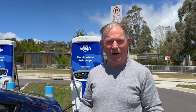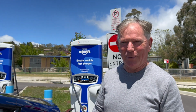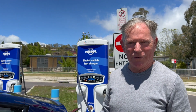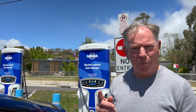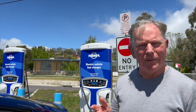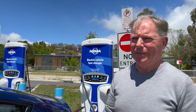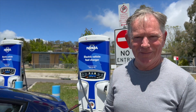So we went through all the drama of getting to the accommodation last night, running on empty, only to find out that we could have used this fast charger and our problems would have been solved. So there's a lesson there. Firstly, the PlugShare app that I was using didn't list these chargers. And secondly, maybe I should have done a bit more research before I left home.